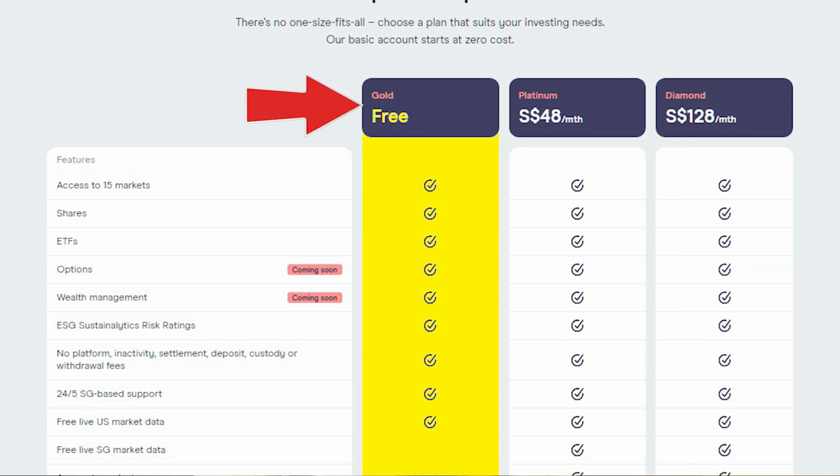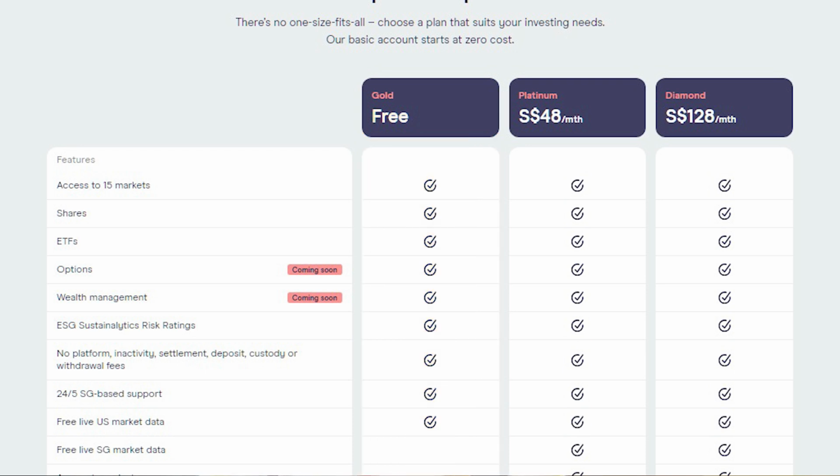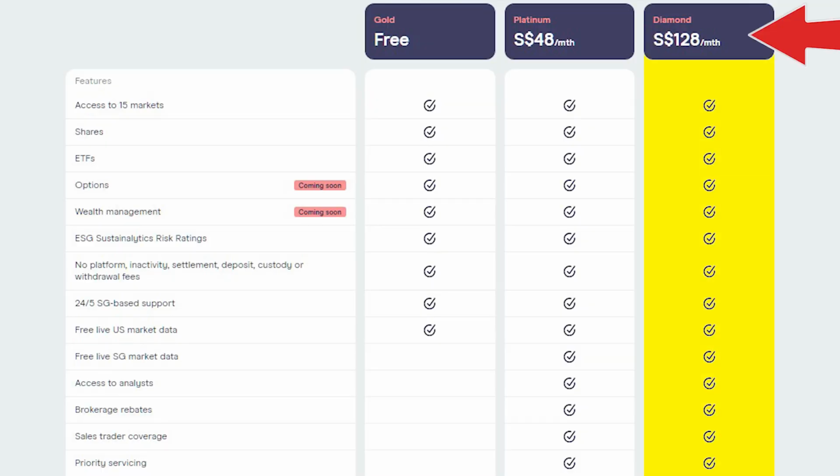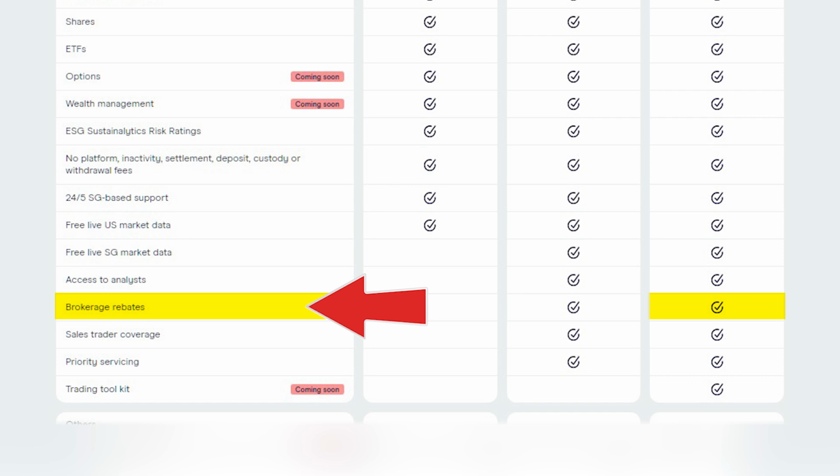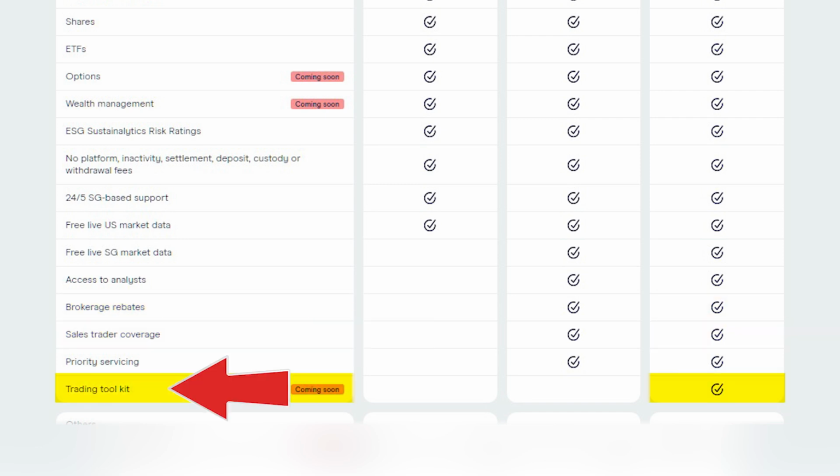The free Gold plan is most suited for normal investors like you and me, who only trade like once or twice per month. With it, you'll get features such as access to all 15 markets, shares, ETFs, options, ESG risk ratings, and free live US market data. But if you are a trader who likes to go in and out a lot of times every month, you may prefer the Diamond plan as it charges a much lower fee. Plus, you will also get additional features such as access to analysts, brokerage rebates, sales trader coverage, and a trading toolkit. But the question is, how competitive are the fees?